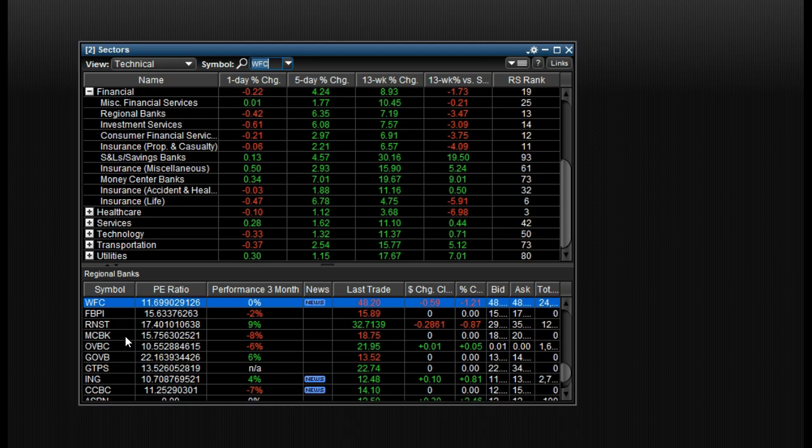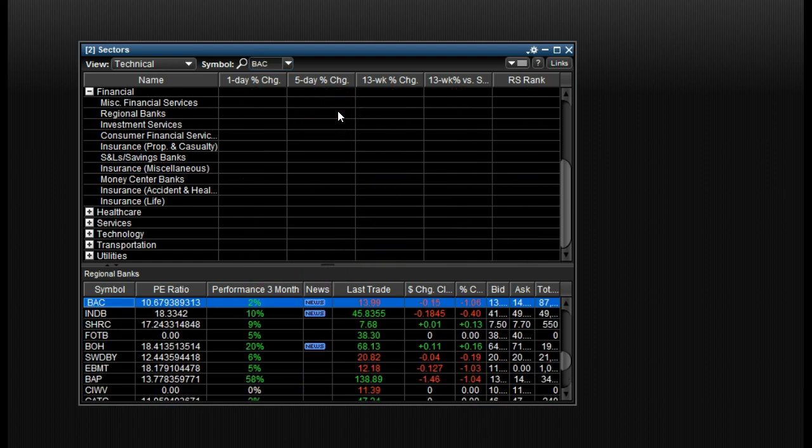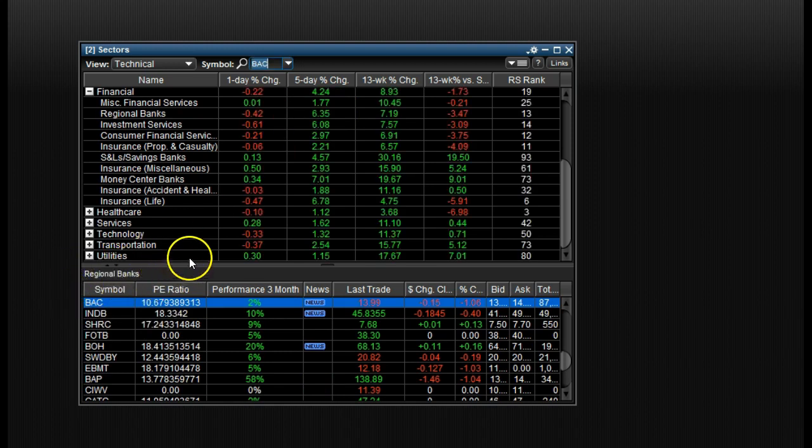Okay, so we have a PE ratio of 11.699. We see over the performance of the last 3 months, it's even. It's done basically nothing. Okay, so let's see that. 3 months, 0%. All right, now let's look at Bank of America. Bank of America is in the same sector, same subsector, regional banks. Now we're looking here. Bank of America has a PE ratio of 10.679. And we see the 3-month performance is 2% compared to Wells Fargo, which had 0%.